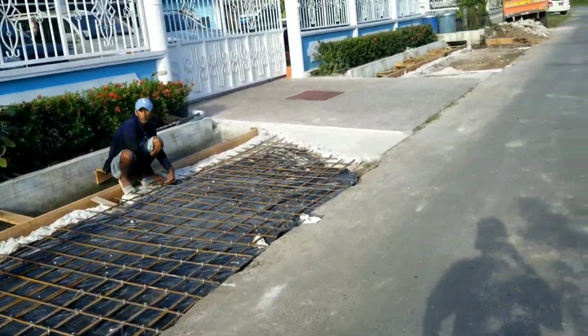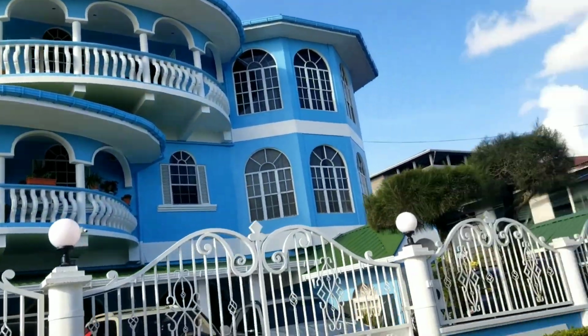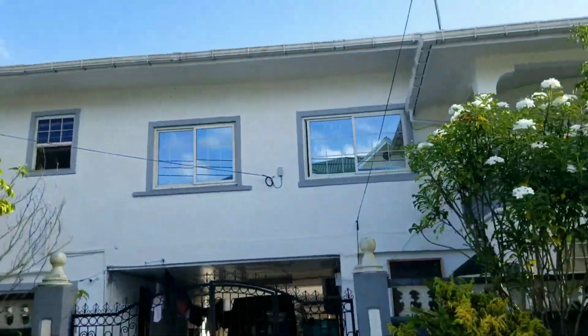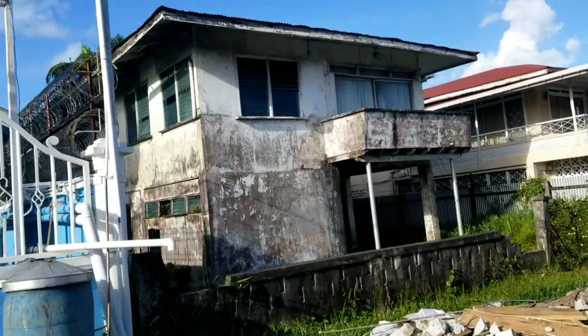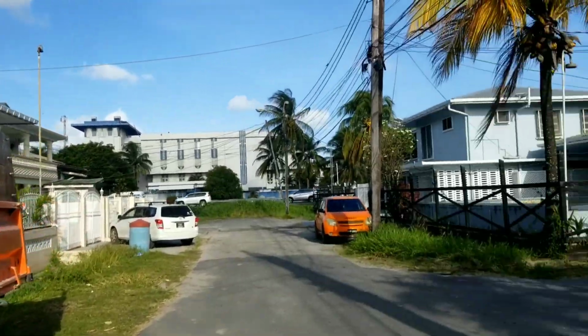Morning. These guys are building a sidewalk. So this, in fact, is so large it might be some kind of a hotel. So large that it could be a hotel. But this is what the original home looks like. This is the size of the original home, and eventually all of these homes, I suppose, are going to get renovated.